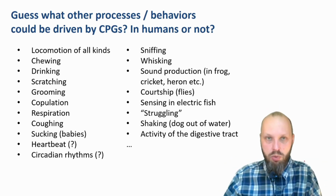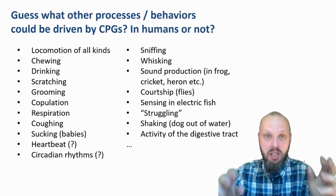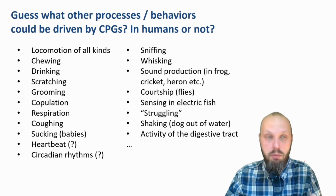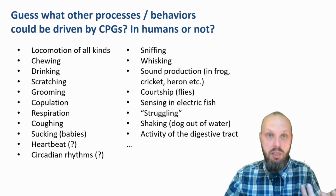Grooming. Grooming is kind of similar to scratching, but it's more like cleaning yourself or doing something like that. Usually grooming is used when we talk about mice or dogs, or if you've seen flies cleaning their back legs, like trying to clean themselves. All of these behaviors that are related to cleaning the body of dirt and parasites are called grooming. Copulation, well, you might have got this one.